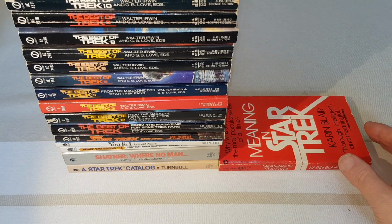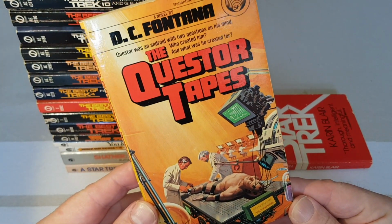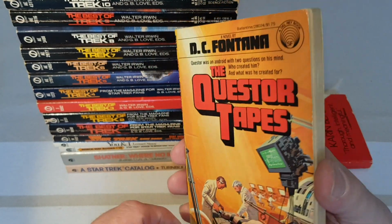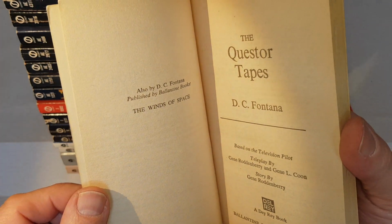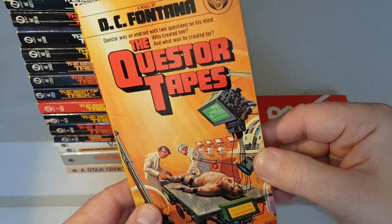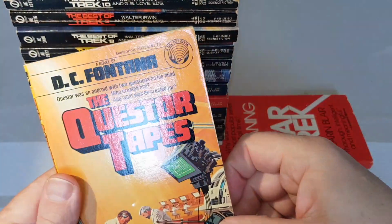So that's that. Now, I've got some Star Trek photo novels to show you in a moment. So I just do these last couple first. So this isn't actually a first edition. I'm still on the lookout for that. It's by Del Rey, published by Del Rey. The novel was by D.C. Fontana, a noted Star Trek author, based on the TV pilot by Gene Roddenberry and Gene L. Coons. So I'm sure those names will be familiar to Star Trek fans. And there is thought that Mr. Data from Next Generation was based on this character when that came along 10 years later. So yeah, the Questor tapes, certainly a bit of an oddity, and one maybe worth picking up.